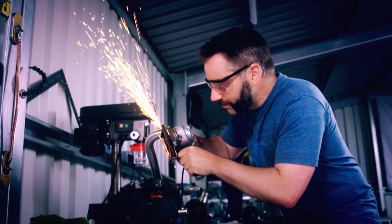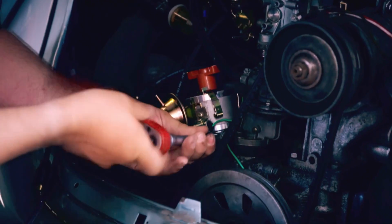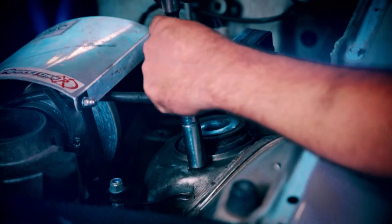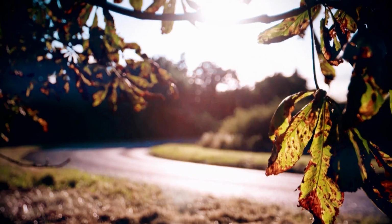Now it's time for our resident car tuner and all-round engineering supremo, Jimmy DeVille, to get his hands dirty as he shows us how, with a bit of specialist help, we can make our cars perform better.